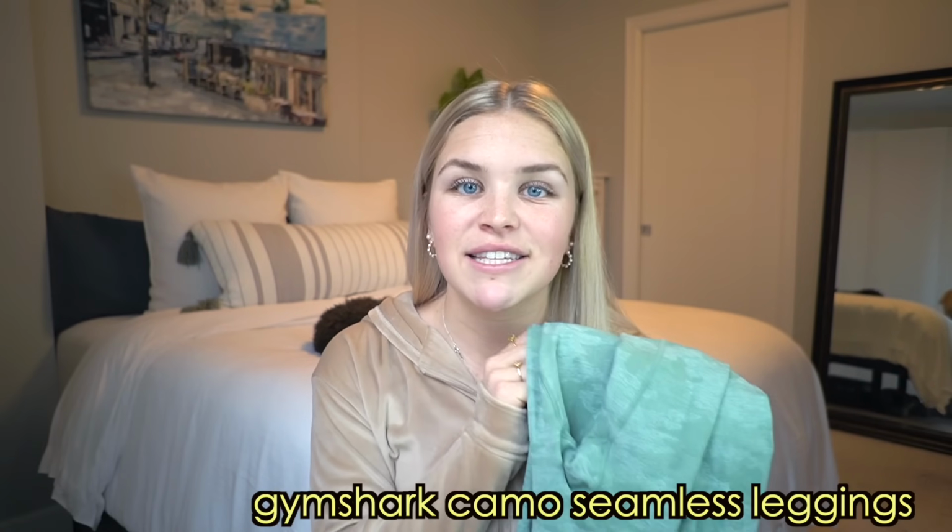So these leggings are my best friends. I've known them for years. We're well acquainted with one another. When it comes to weightlifting leggings, I stick to almost what brought me into the weightlifting community, which was Gymshark. So my first recommendation is the Gymshark Camo Seamless leggings.